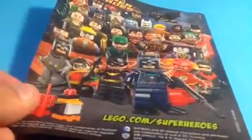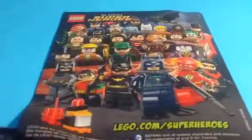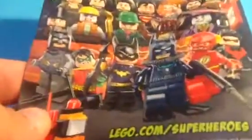I like this little scene where you got all the minifigs. So that's cool. And here is the back of the book with every single minifigure. I think this is an awesome page to have. And yeah, it's very cool. And that is the comic book.